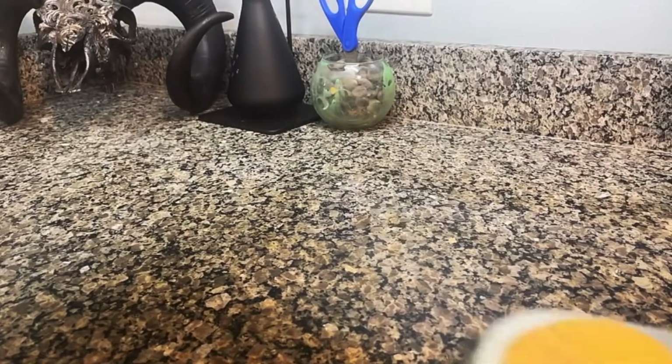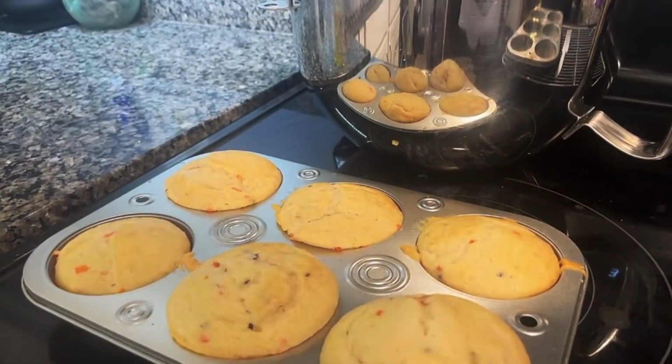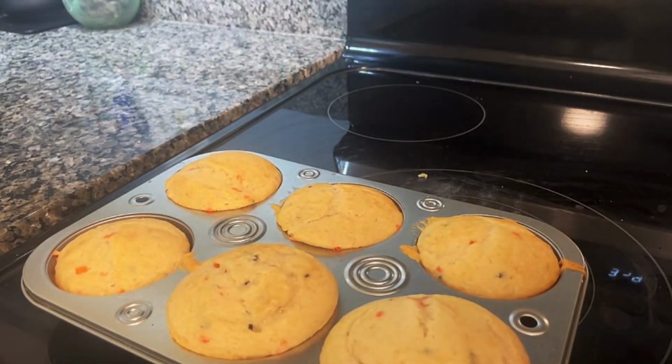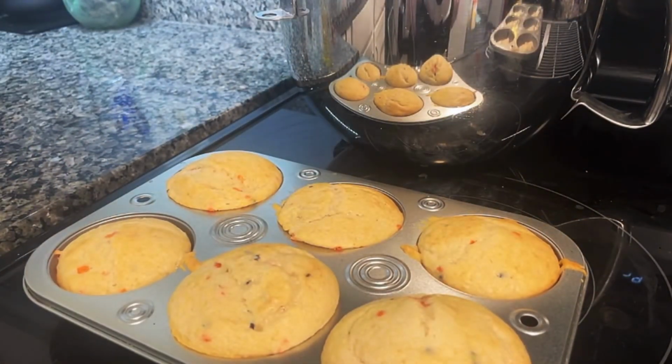I think letting these muffins cool is one of the most annoying parts of baking cupcakes, or cakes, or anything baked for that matter, because the second it's out of the oven and it's all nice and warm and toasty and smelling perfectly delicious, I just want to eat it. But we're gonna take some time and do this correctly and let them cool down so that way the frosting doesn't melt off of them.